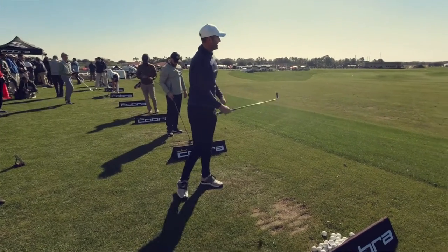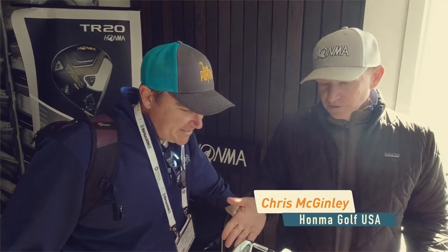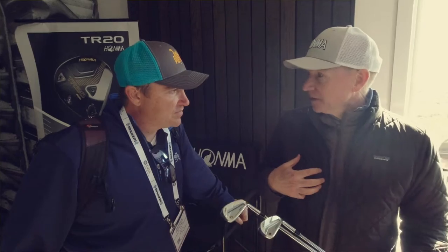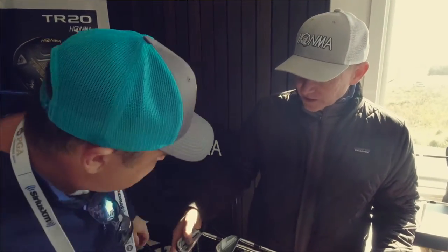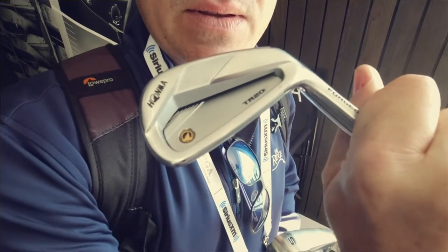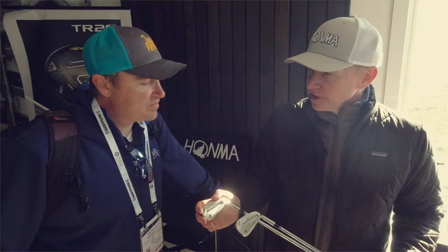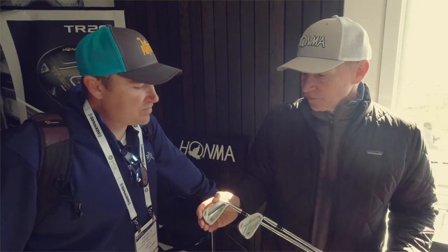There it is, Pat. All right, so tell us a little about your iron offerings. Yeah, so two new irons as part of the TR20 line, TR20 P and V. P in our language means pocket cavity, so you can see the cavity down there. A thin face, forged body, a lot of tungsten in the sole. It's really a player's iron with player's distance lofts and some great game improvement features.